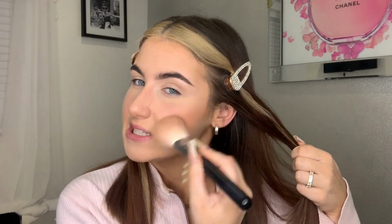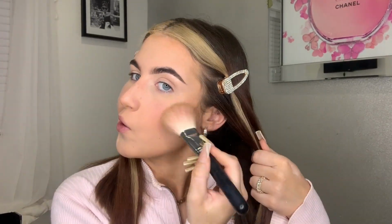So next I am going to use my Fenty Beauty bronzer. This is in the shade Island Ting, and this is just stunning. I love it so much. I'm going to be using my Morphe M527, a massive brush, which I just love because it makes it easy to blend, really doesn't give you harsh lines, and I'm just going to place it exactly where I applied my cream contour.